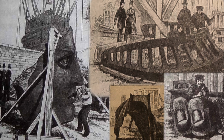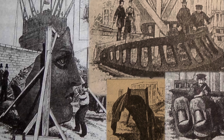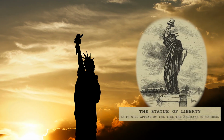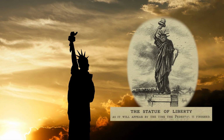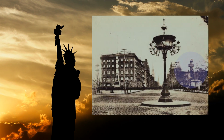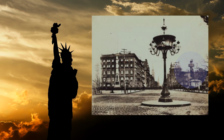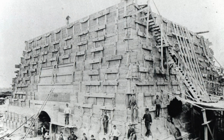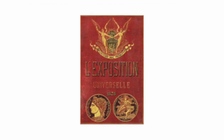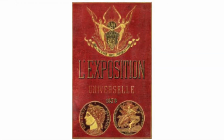Construction fell behind a bit, and the torch arrived with barely a month of the exposition remaining. As a result, while there was certainly interest in his creation, it wasn't enough to raise the required funds. So, the torch stayed in the United States, put on display in New York, and eventually the funds were raised for the pedestal.